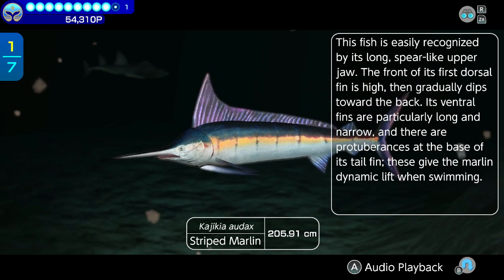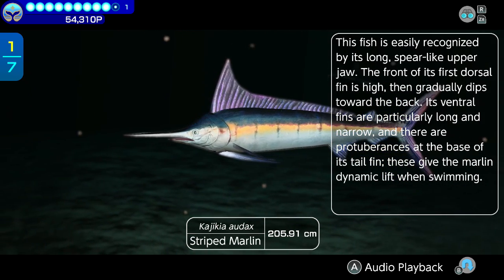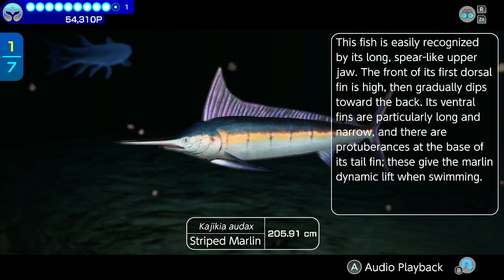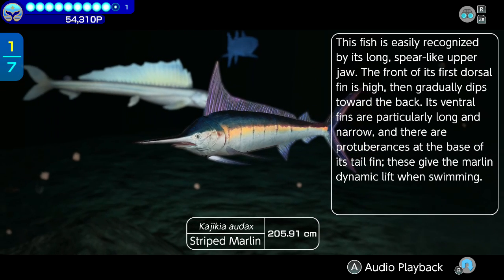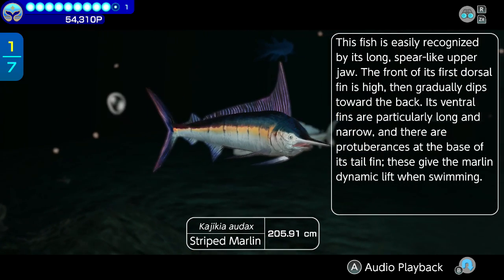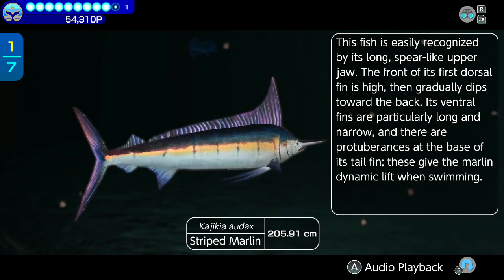Striped marlin. This fish is easily recognized by its long, spear-like upper jaw. The front of its first dorsal fin is high, then gradually dips toward the back. Its ventral fins are particularly long and narrow, and there are protuberances at the base of its tail fin. These give the marlin dynamic lift when swimming.